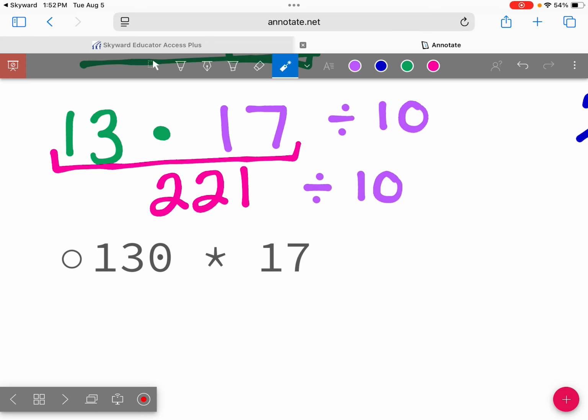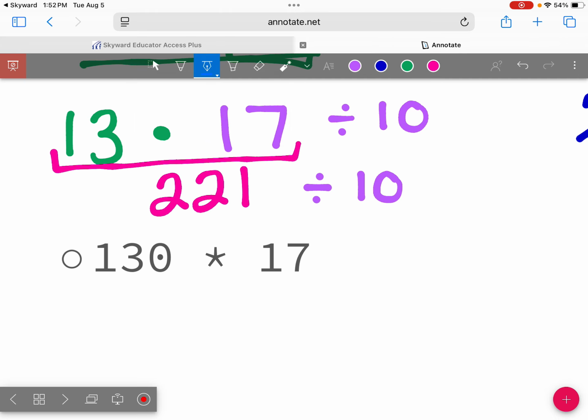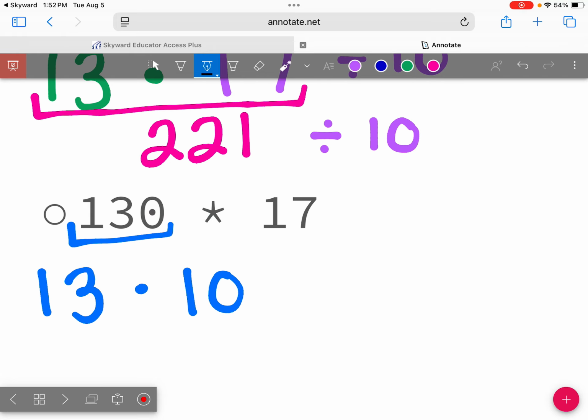Same vibe on this next one. Let's look at B here. Now we have 130 times 17. What do we notice on that one? We've got an extra 0. So now, instead of dividing by 10, what happened to this one? It multiplied by 10. 130 is the same as 13 times 10. That means the same thing, right? They are equivalent. So this is the same thing as saying 13 times 10 times 17.